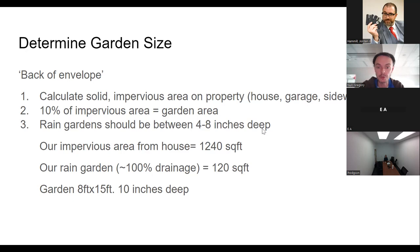That's what we decided to do because we want to do 100% drainage. So our garden at the end of the day, we said, let's do 8x15. We had the space for that. We were 10 feet from everybody else. And then we decided to do 10 inches deep. Why did we do 10 inches deep? I really have no idea. I just decided let's go big. I built this thing probably in April, May of 2020, so I had a lot of extra time on my hands.